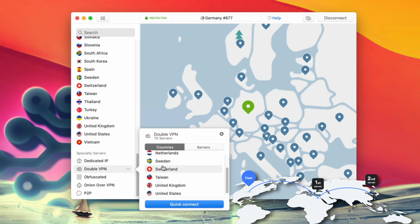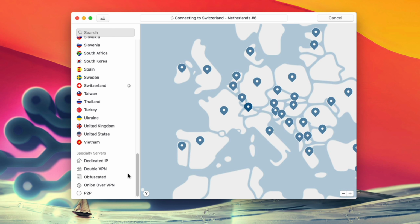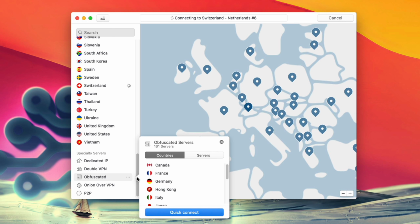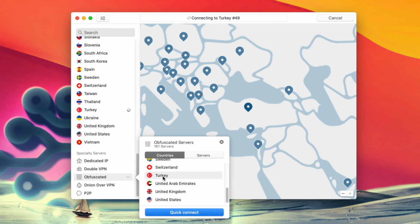As if a single VPN is not enough, NordVPN gives you the possibility to go from one VPN to another VPN. This will reduce the speed, but it will double the security. Obfuscated servers is something that you most probably will not use, but if you end up going to a country such as China, where the restrictions are extra strict, obfuscated servers are going to help you unblock content even from a highly restricted area.